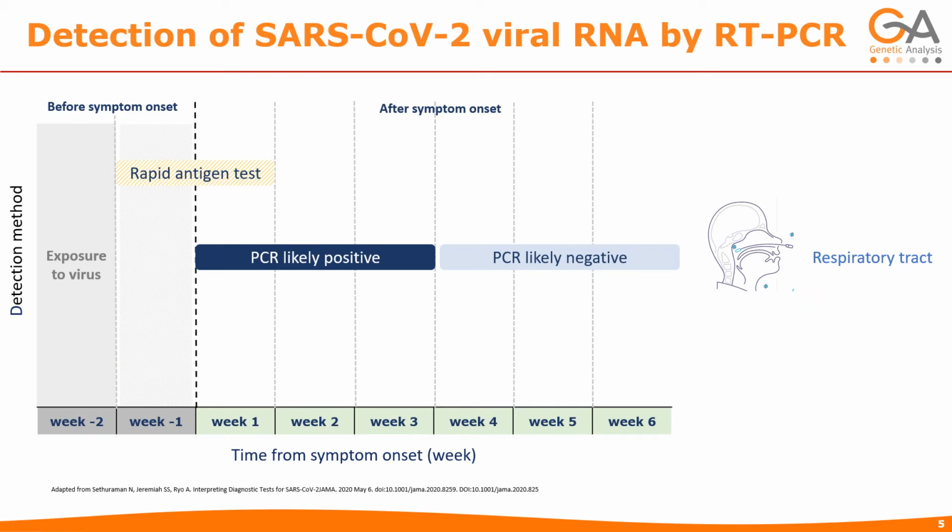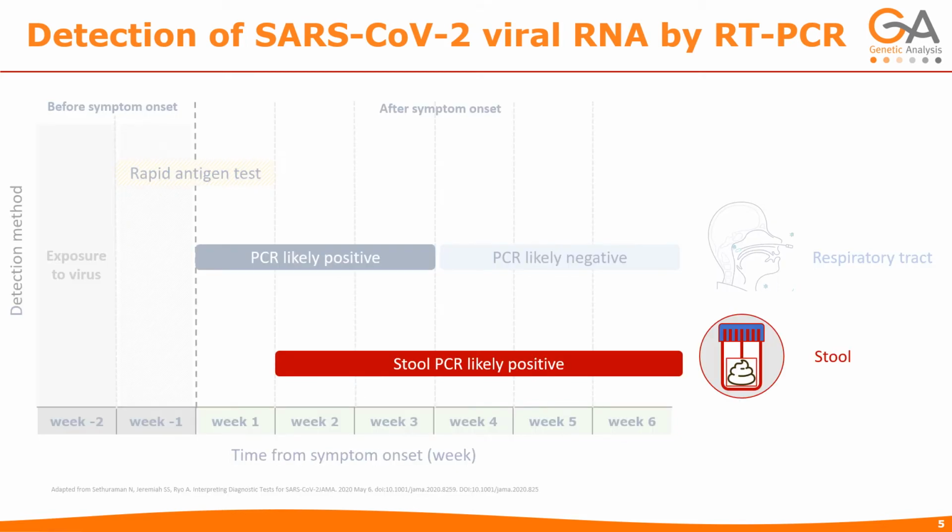Our test is an important supplement to the current molecular and serology tests already out in the market. Respiratory tract testing is the current standard and first-line RT-PCR detection test, though with a short detection window and variable clinical results due to the distribution disparity of the virus across the respiratory tract. RT-PCR stool testing is a non-invasive tool with a prolonged detection window, as fecal viral shedding was reported to range up to 3 weeks after a negative nasopharyngeal swab.